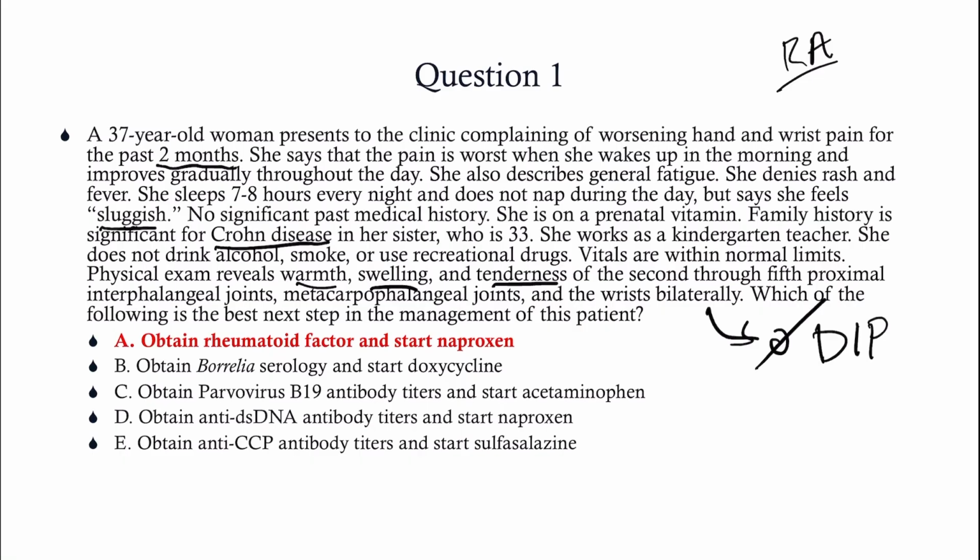distal interphalangeal involvement, and that is characteristic of rheumatoid arthritis. So now we're going to work on the assumption that she's got RA. So what do we do? Obviously not Lyme, not Parvo. Anti-dsDNA, what's that for? Lupus. We would expect to see a rash, oral ulcers, and stuff like that.